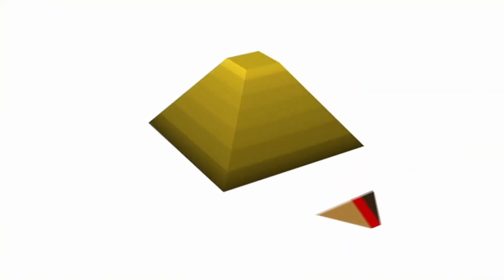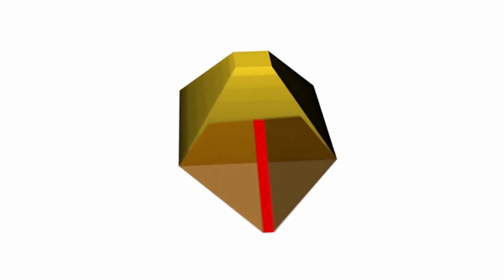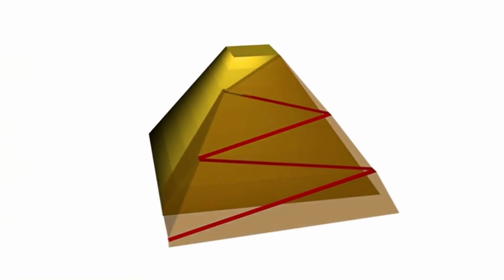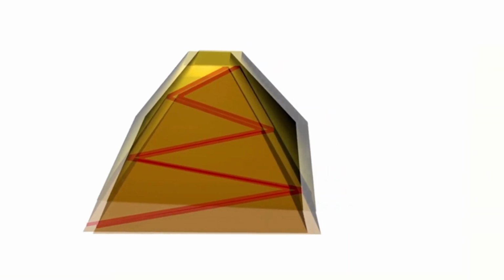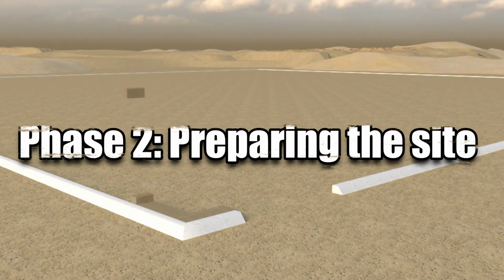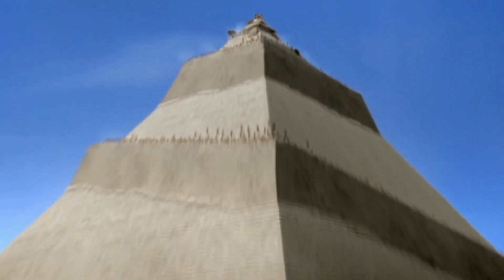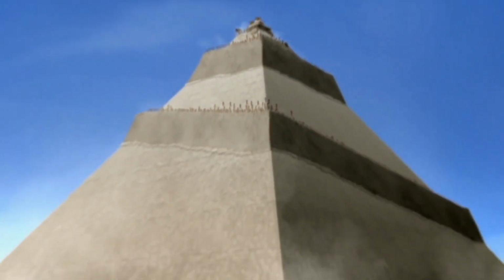The location of each pyramid was chosen based on its proximity to the respective king's residence, as the king would need to inspect the development of his burial chamber on a regular basis. Phase 2. Preparing the site. No plans for the pyramid's construction were ever discovered. But the pyramid's construction was not ambiguous, and the measurements used were extremely accurate.